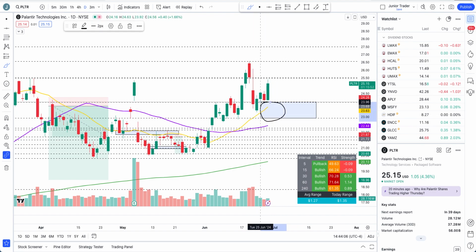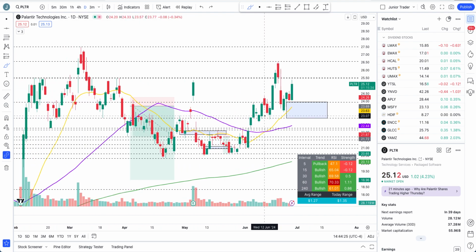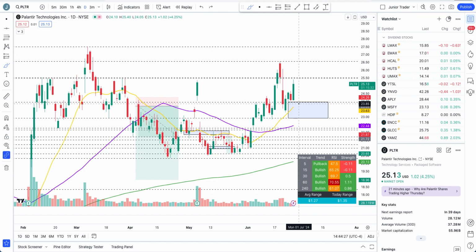In this blue box, if it can hold itself around here and consolidate, this can continue higher because we are still technically in an uptrend. Palantir is just doing that. If we would have lost the blue box and lower, we had to lose the 50 days moving average as well. But that's why the blue box is here, to watch for the consolidation potential and a potential support back to the upside. And that's what we are getting.